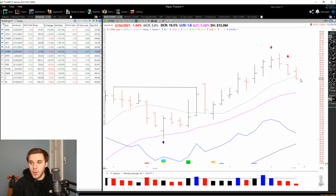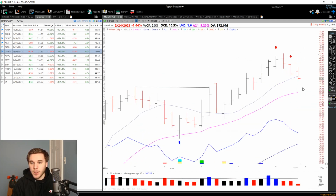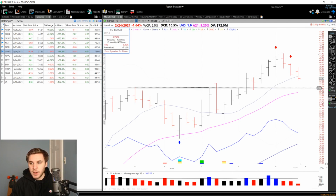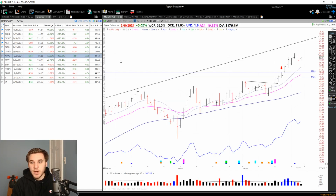And so far, this is a pullback on lower volume, but it might need to go back to 21 EMA. And I'll definitely be looking for an entry down there because this is a promising stock, great earnings and estimates. So overall, I think it's strong and also might just pull back to around this level right here, around 36.50. So that is Upwork, and that's pretty much my trades for this week. And now let's go through the rest of the stocks.